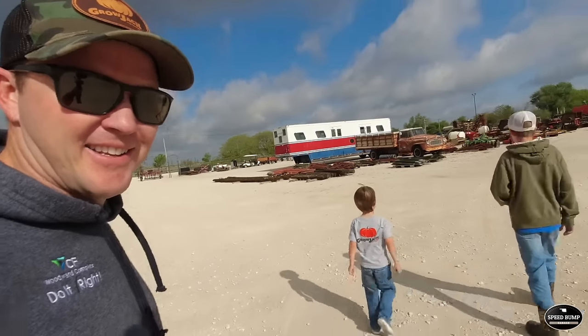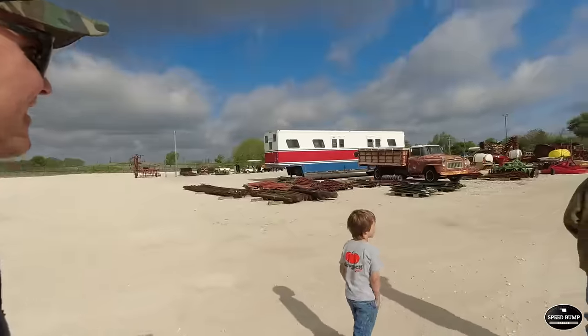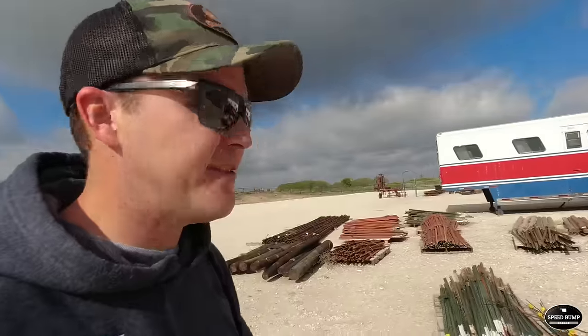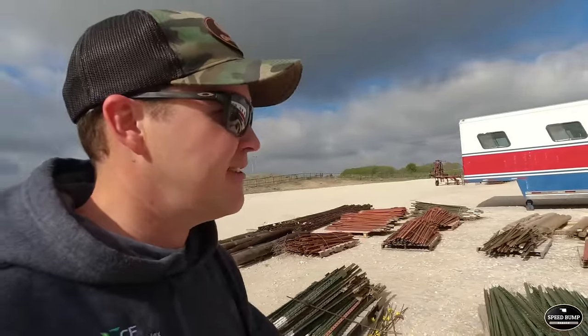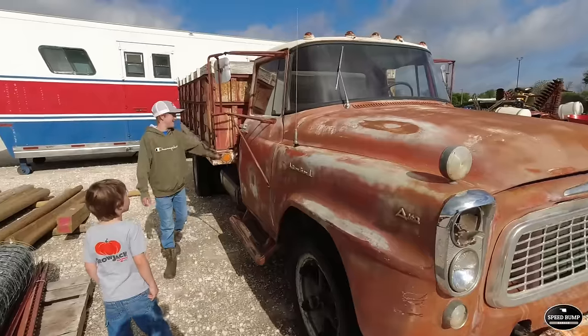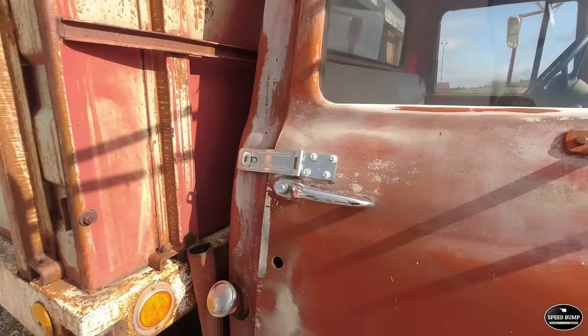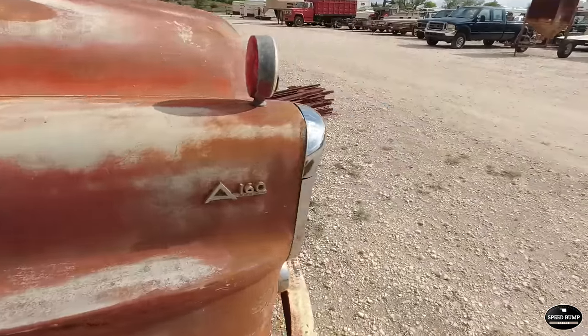Well, we made it. Looks like AJ's making a beeline for the International wheat truck. There's a lot of stuff here. Most of the auction is online only, so we'll check some of the stuff out today. See this door latch? It's got a true Oklahoma door latch on it right there. So cool truck though, a little International.